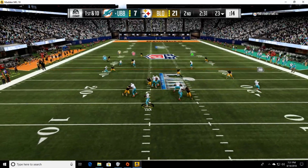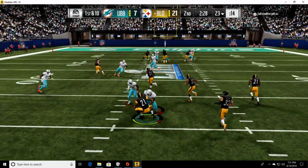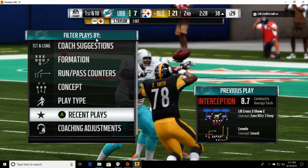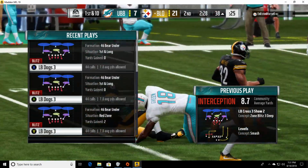A first down throw coming for Vic. Oh, and now Vic throwing another interception. Picked off at the 39. And they have possession, and they have it at the 38-yard line.